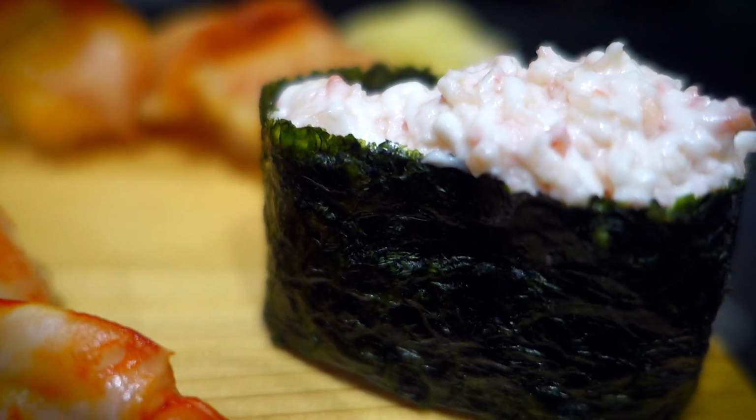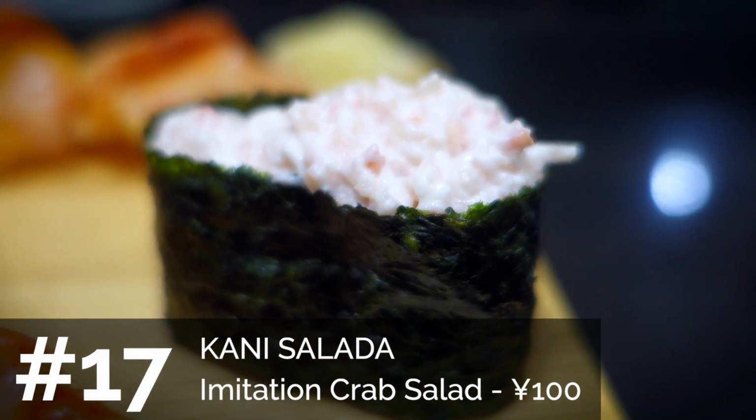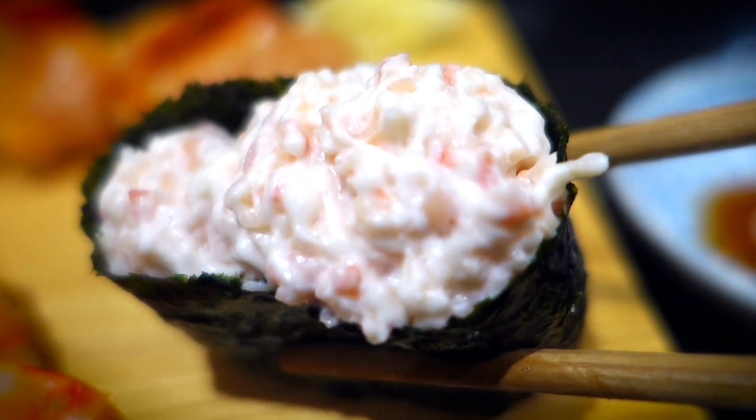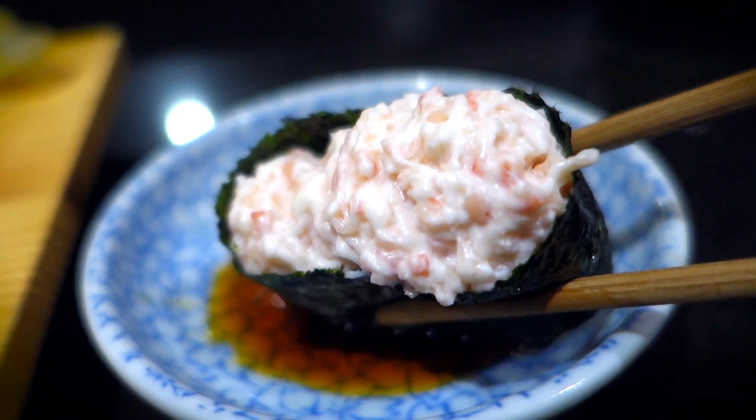Next, Kani salada. Which is basically imitation crab meat in a mayonnaise-based salad. It's pretty good. Maybe it's a little bit more to a Western taste. Yeah, to be honest, it feels kind of slightly weird for me to have mayo and rice, but some people do like the combination, so I don't know.